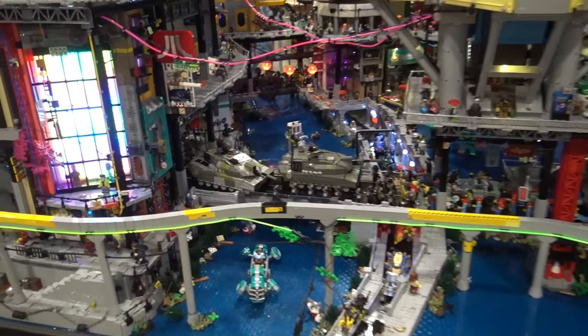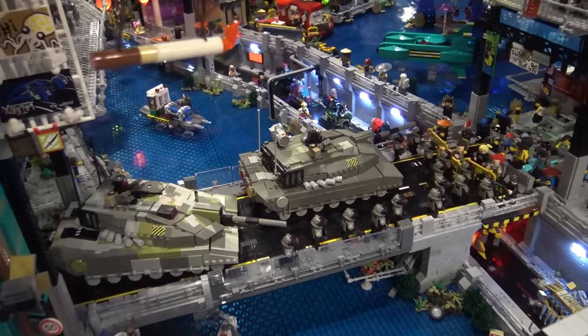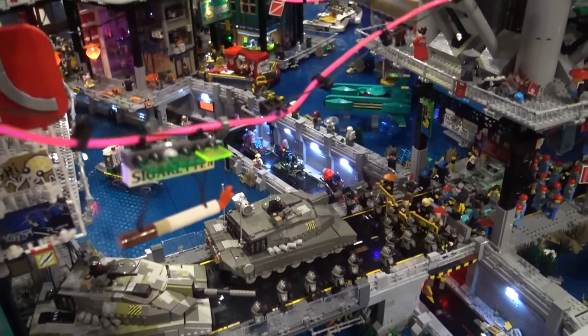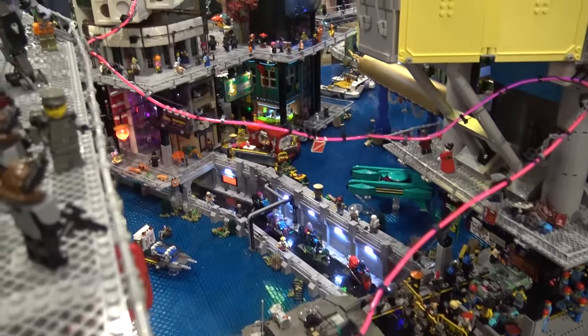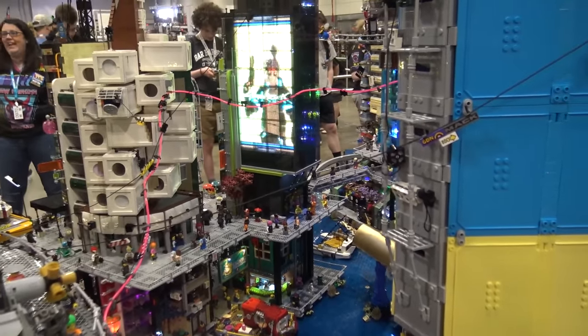And we just got a ton of comments from people who say the ambiance set through the music of the whole display is just encapsulated in that music. So honestly, I'm happier with how the music turned out than I am with the actual tower.